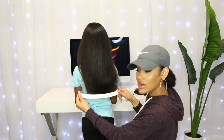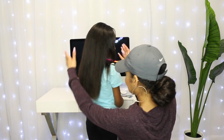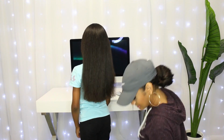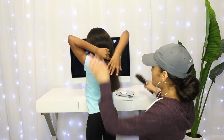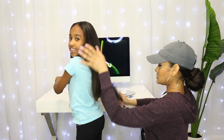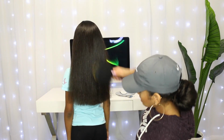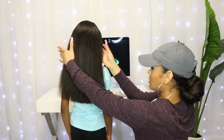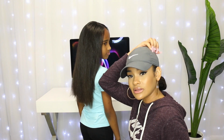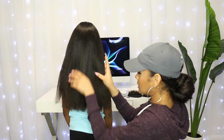Alright, so we're gonna take it off. And it's even, just like mine. Highly recommend the Korea clip. I like it this length. You like it that length? Yeah. Turn around. It's perfectly even. And it's a blunt cut straight across. So we're not gonna cut layers right now. I might show you guys later when I cut the layers in her hair. But yeah, that's all for right now.